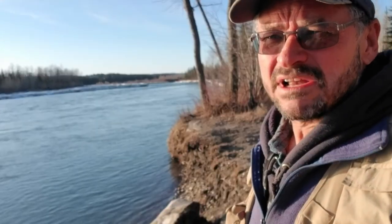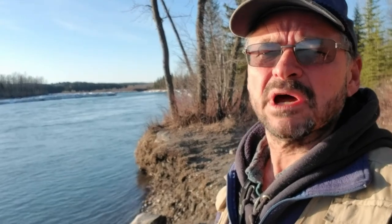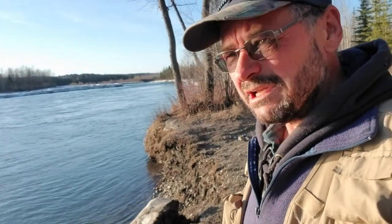So we've got some weather coming. We had some snow a couple days ago, and we've got some more weather coming. It's springtime, so very precarious, trying to get the water quality just right. I'm not good at catching in muddy water, but we work on that. So the river is a little bit greenish.